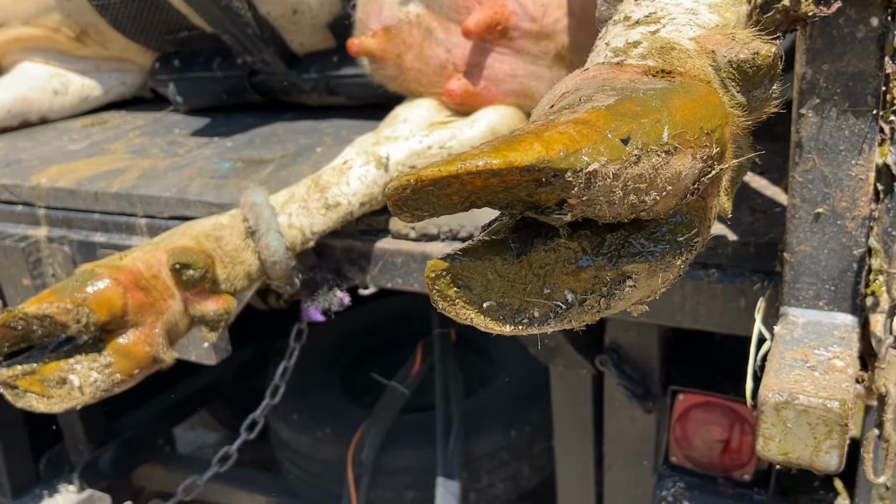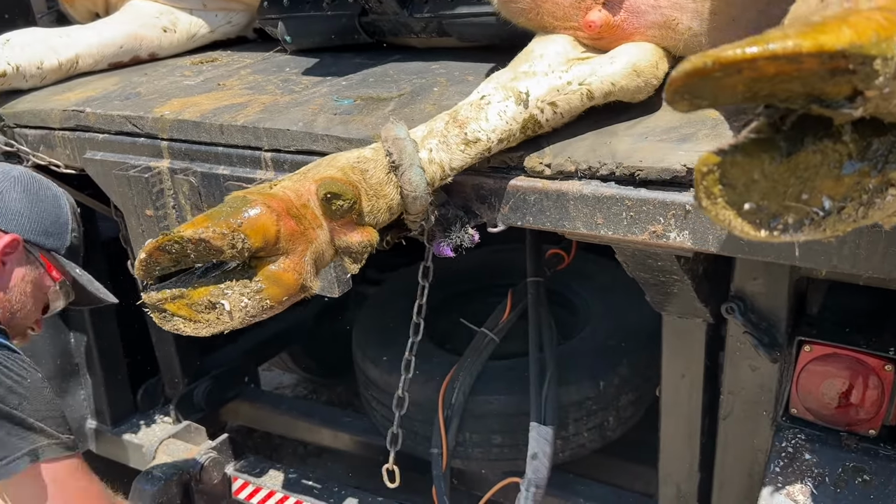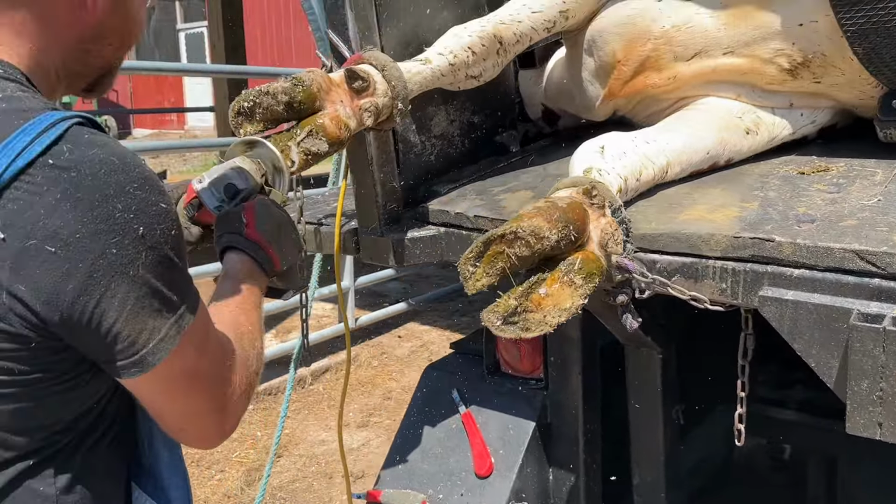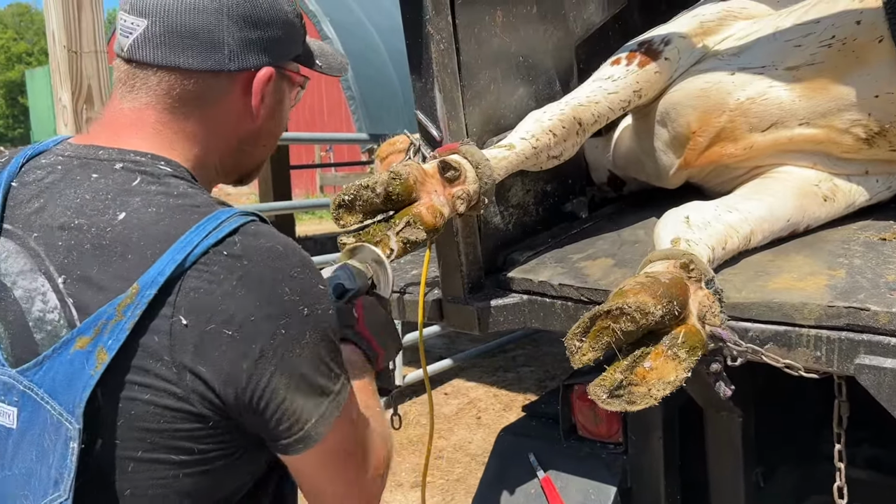The before and after is not going to be the most beautiful. No. It's going to be impressive. It's going to be impressive. In a week it will be. Yeah.